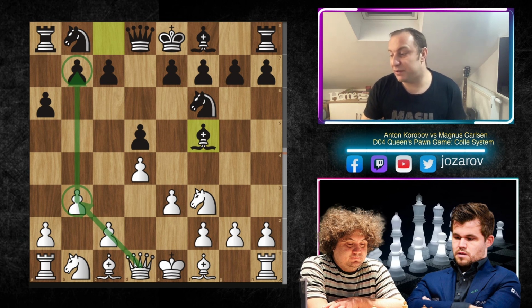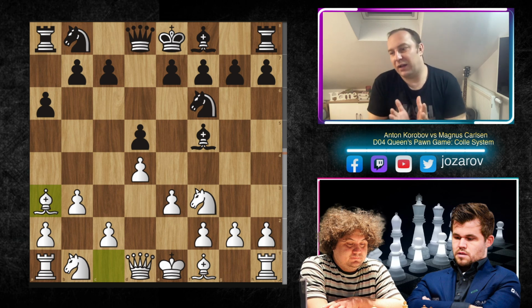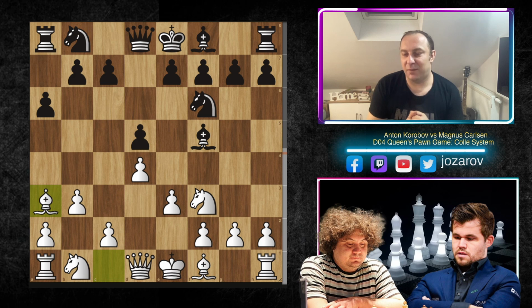So now comes this beautiful idea by Anton Korobov. He plays an interesting line, bishop to a3, and this is quite a spectacular positional move. Maybe you don't evaluate it like I do, but I really love this choice by Korobov because he's waiting for Magnus Carlsen to play the move e6.